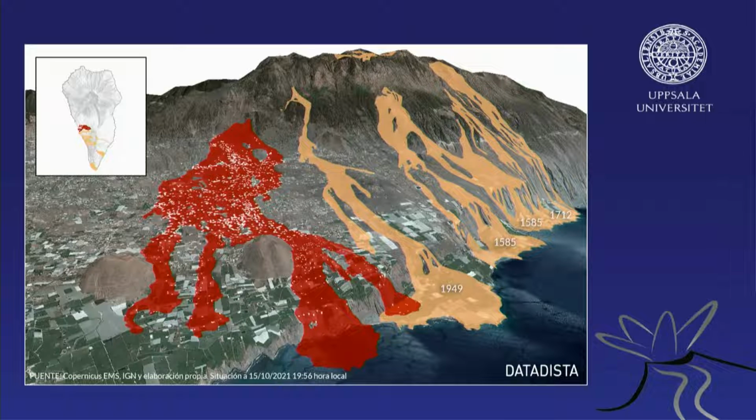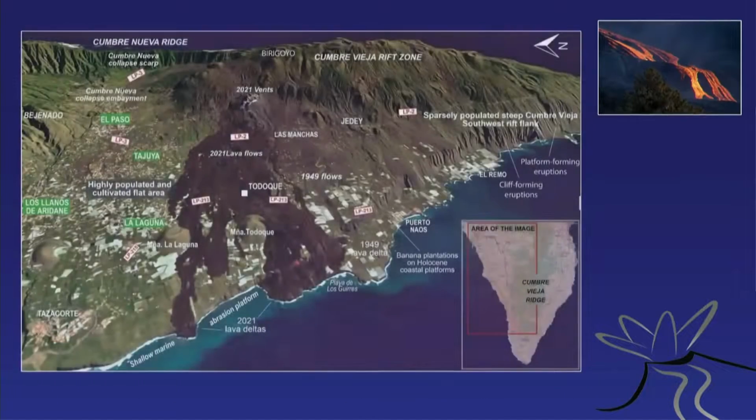People that live here feel the volcano is very good for tourism, but there was maybe a misconception about the dangers of volcanoes, particularly since the 1971 eruption was at the very southern tip where no people were living. So there was somehow a distorted view. And when you look at this, this is the lava field as it unfolded, and it traveled right into a very densely populated area. The previous lava flows, the historical ones, were further south along the steep cliffs. Not so many people live there, but this one was particularly bad because it was flowing right into a populated area.